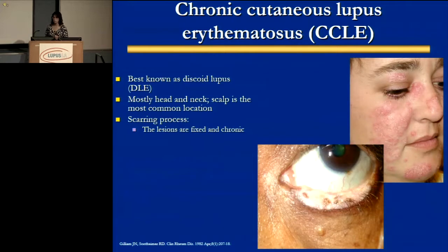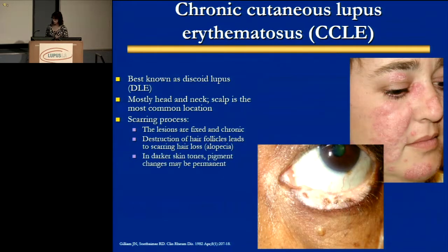So as opposed to SCLE, or the butterfly rash, which can kind of go away and come back or sort of seem to move around, these are fixed. So they'll come up in one spot and stay in one spot, and they'll be around for a very long time. If it affects an area that grows hair, the process is so inflammatory that it can destroy hair follicles. So you can end up with scarring alopecia or scarring hair loss in those areas. And in darker skin tones, as you can see in this eyelid here, you get loss of pigment. And that loss of pigment can be permanent and very disfiguring.